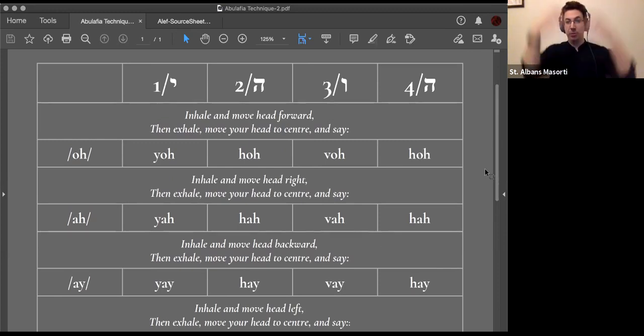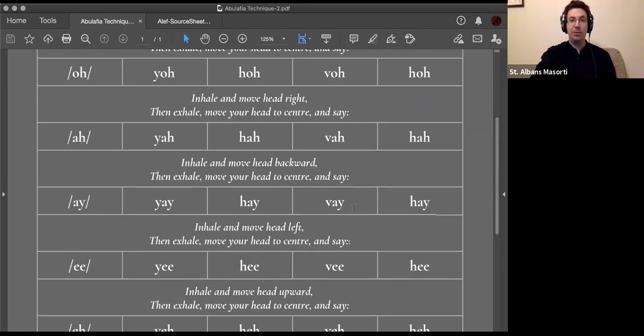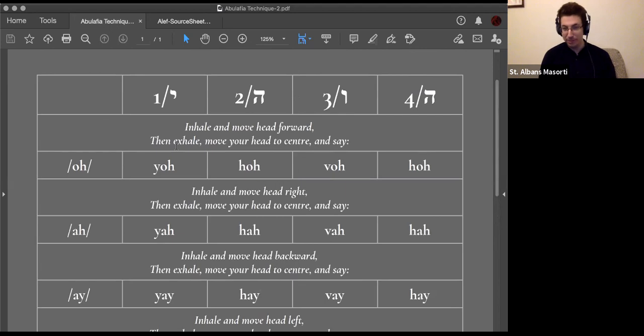There's 3 dimensions in which your body is currently: front and back, right and left, up and down, right? X, Y, Z. 2 sides of 3 directions. And you're using all 3 dimensions in order to do that. So you're moving front, then right, then back, then left, then up, then down. And you're moving through O, A, A, E, U. And you're combining it with the different letters starting with Yud.